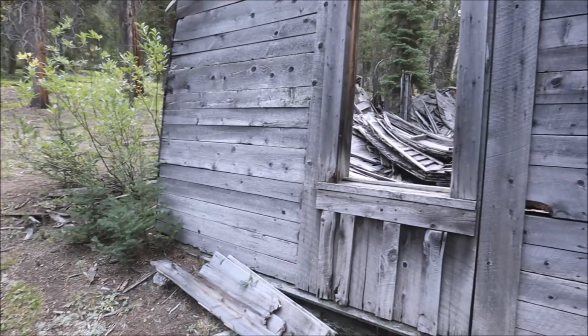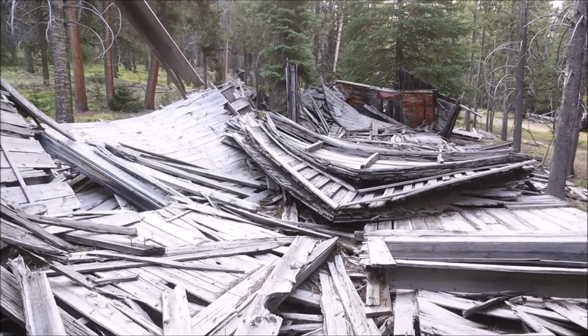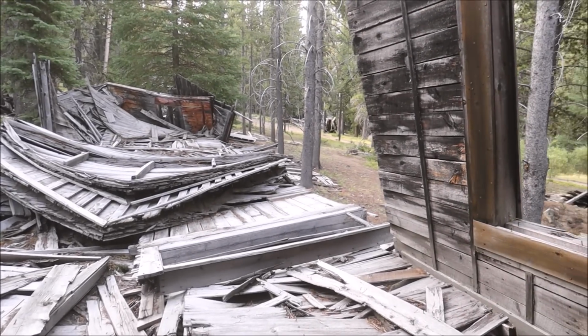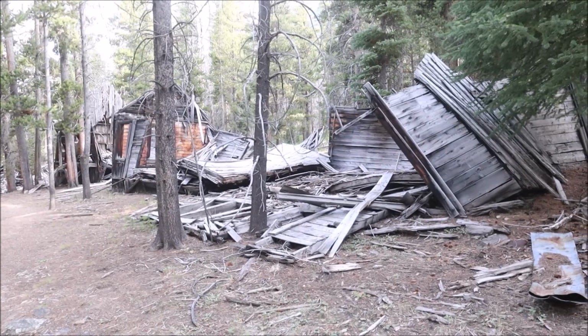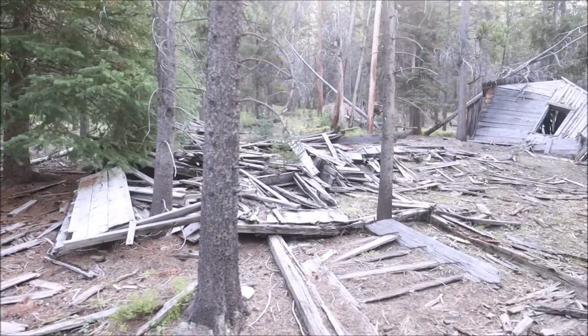Right next to it, very big one. I wonder if this could have been a schoolhouse. It must have been a business though. I'm thinking that was some sort of business or schoolhouse because it was too big to be a house itself. Another building beside it.